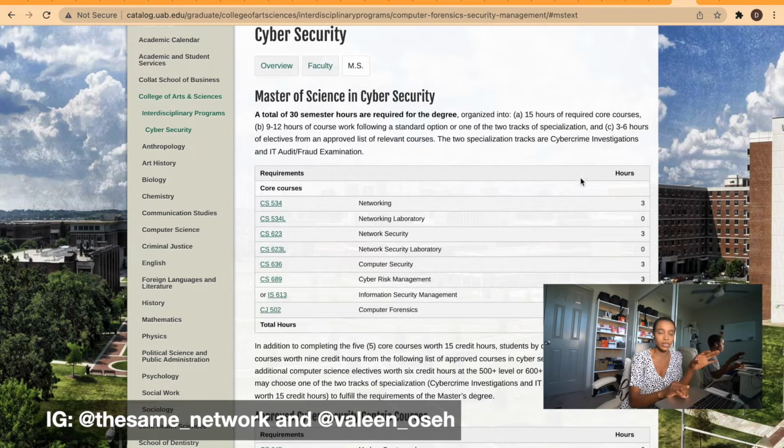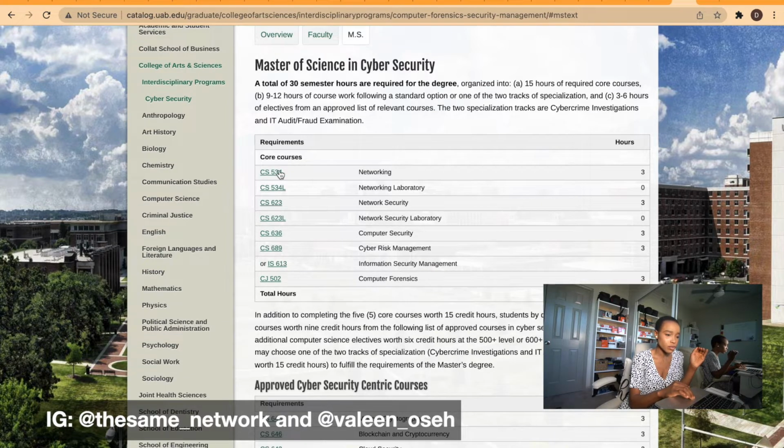So these are the core courses here. If you see, the total here is 15, so they are required. You must take these courses, and I can tell you for a fact that I took all of them. One of them is the networking course. You have the network laboratory, which is also part of this networking course. That's why you see that it's 0 here, because it's the lab for this course.